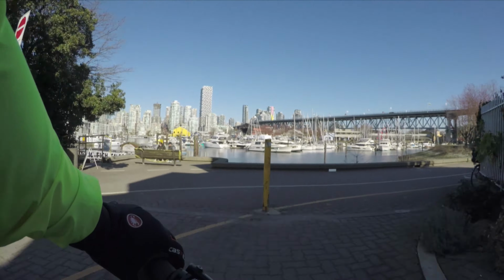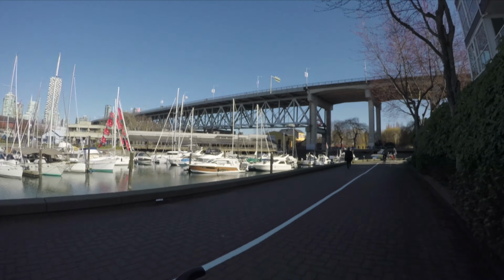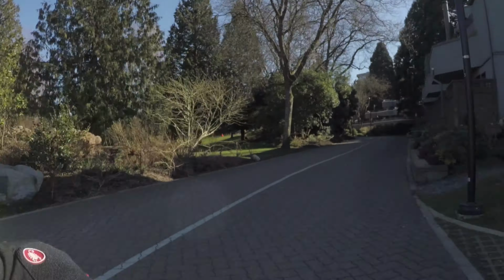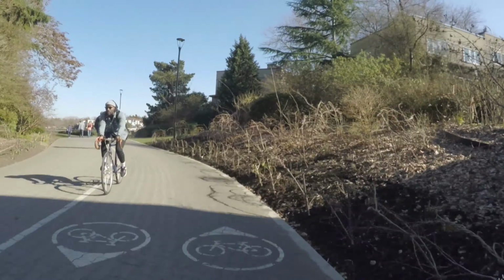So now we're on False Creek, and that's Granville Island over there. Granville Island has a great group of restaurants and outdoor markets, and you've got to go check out the Granville Island Public Market. Great place for picking up seafood and also some fresh produce.